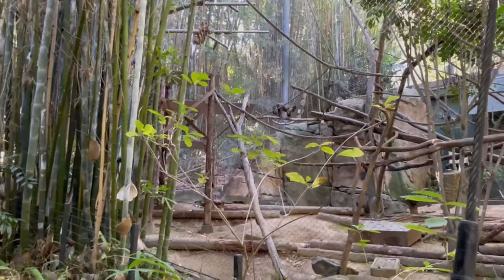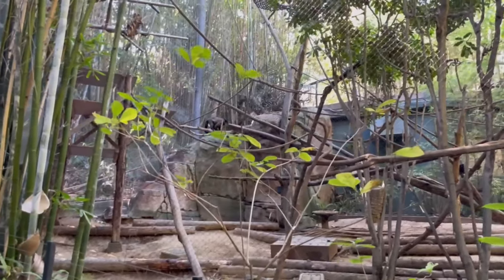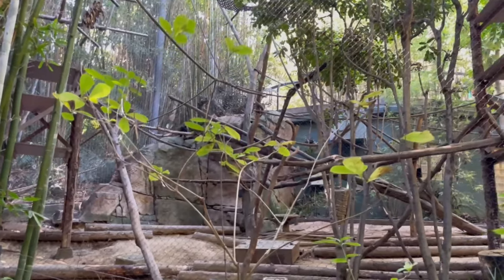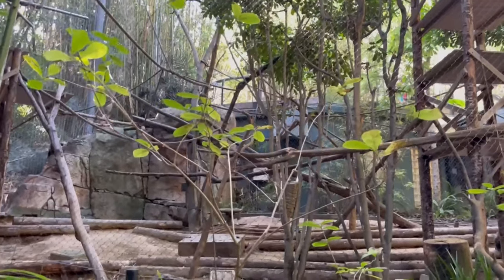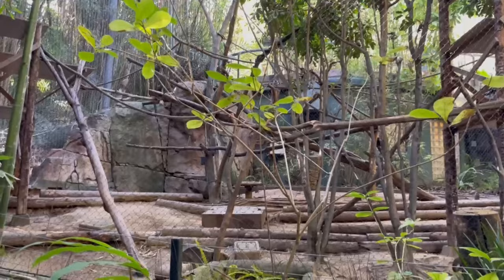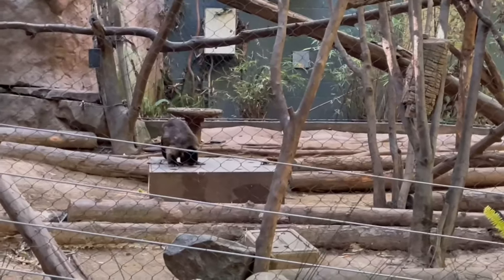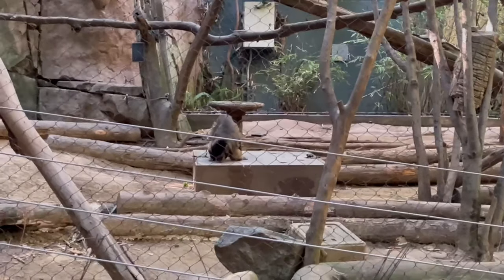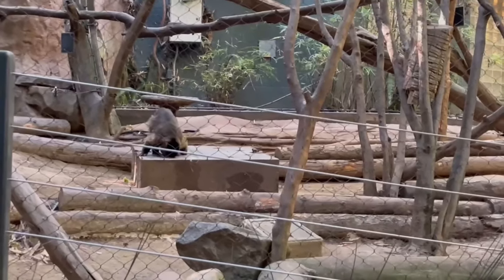Now I'm going to take you back up the walking trail to show you some of the animals you will see if you make your way down the Tiger River by foot. You will pass a variety of monkeys since you're starting on the monkey trail. This monkey is the tufted capuchin, which is native to the Amazon. Either he's lost his keys or this box helps mimic the monkey's natural foraging habits.